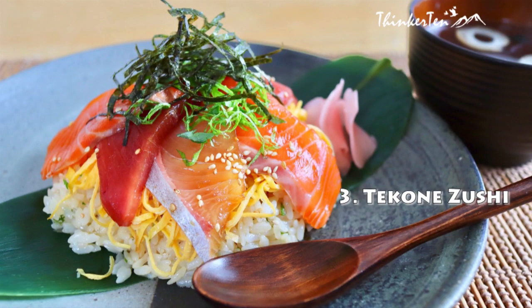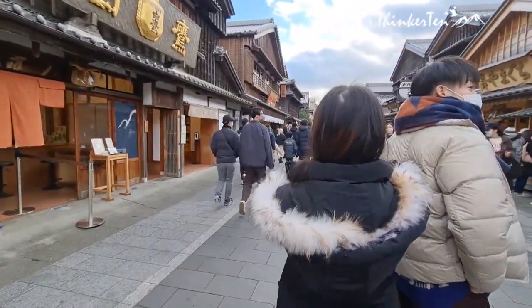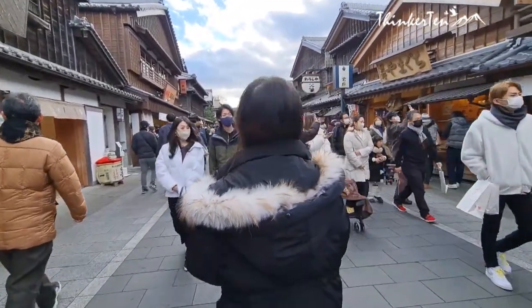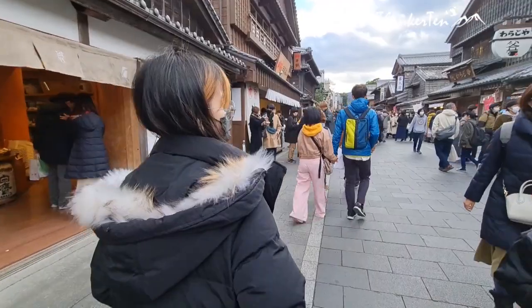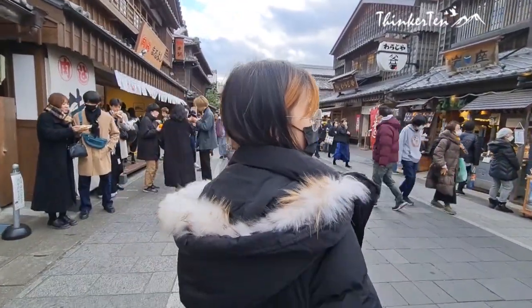Tekone sushi. This is a type of sushi that is made with diced and marinated fresh tuna and served on top of a bed of sushi rice. Ise ebi. This is a local variety of spiny lobsters that is known for its rich and sweet flavor. It can be enjoyed grilled, boiled, or sashimi.